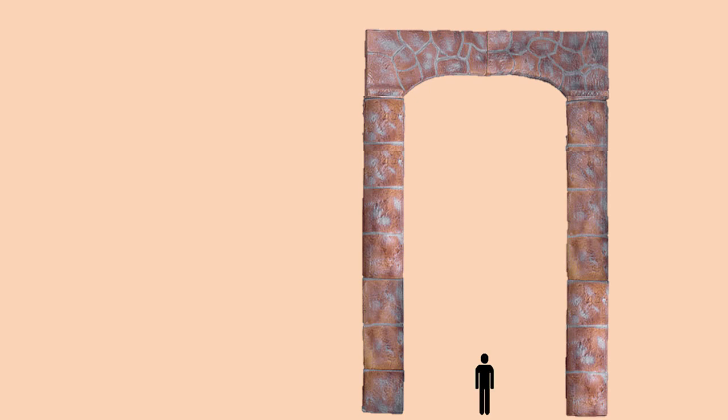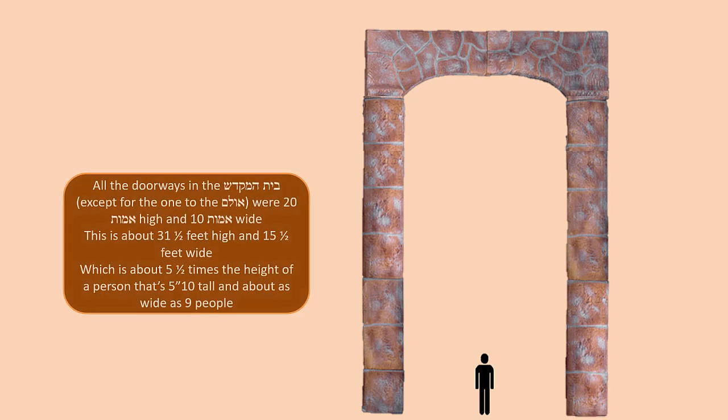All the doorways in the Beis Hamikdash, except for the one to the Ulam, which was twice the size of all the other doorways, were 20 amos high and 10 amos wide. This is about 31.5 feet high and 15.5 feet wide, which is about 5.5 times the height of a person that's 5 feet 10 inches tall and about as wide as 9 people. Or you could view it as about as high as a 3-story house. So that's the size of the doorways, and it gives you a certain sense and appreciation of how large everything was. So let's begin by going straight to the Har Habayis.